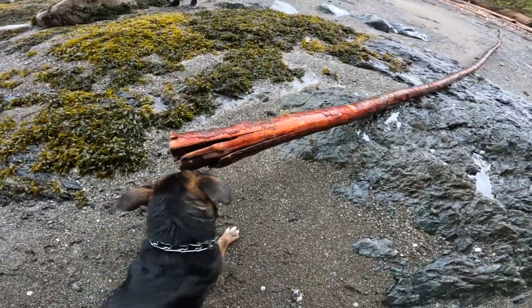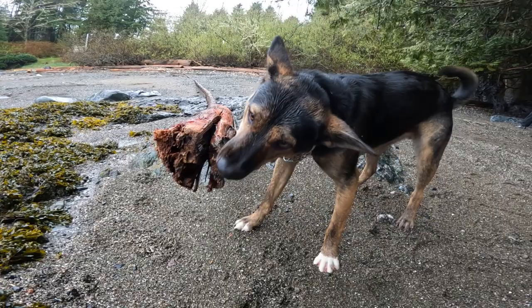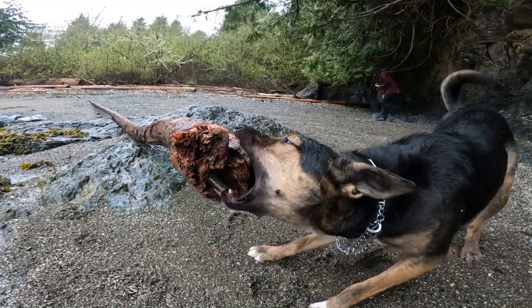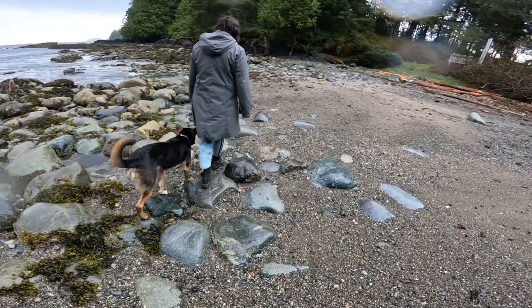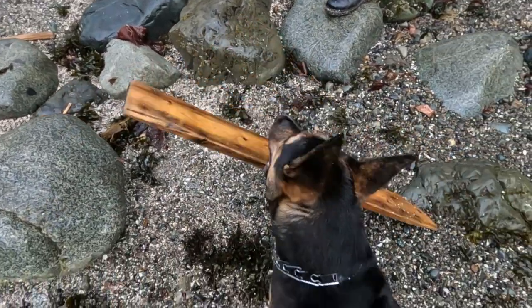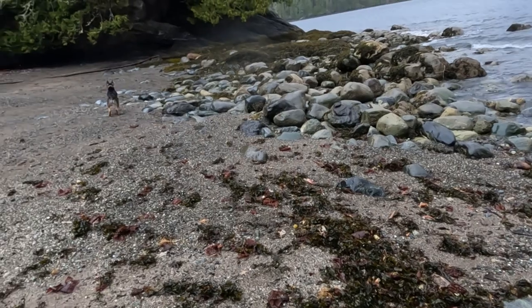Get the stick. It's only a giant log. Nom nom nom nom. Is it tasty? Is it tasty log? Yeah, you get that log. Oh, so well behaved.